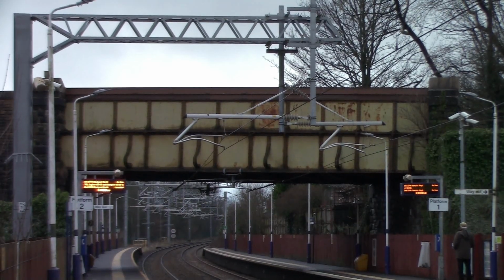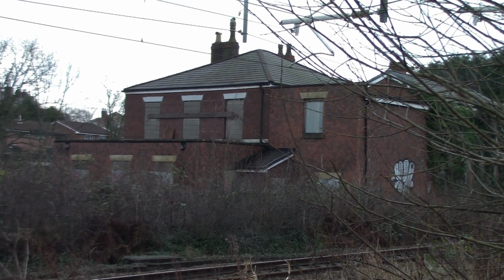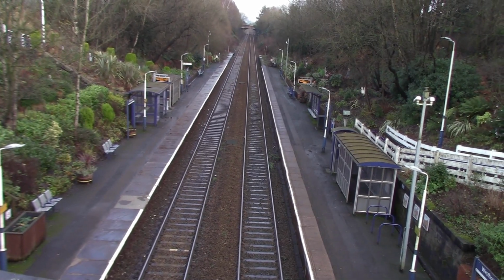Now, Lostock Station actually used to be called Lostock Junction from 1852 to 1966. The station did actually close in 1966. And the only two things I can see remain from old pictures is this road bridge just up there. And just over on this side, there's actually a house here, but it's boarded up. And you can see that in old pictures as well. But as I mentioned, Lostock Junction did actually have two platforms. When they closed, Westhoughton was the only intermediate station left on the line.